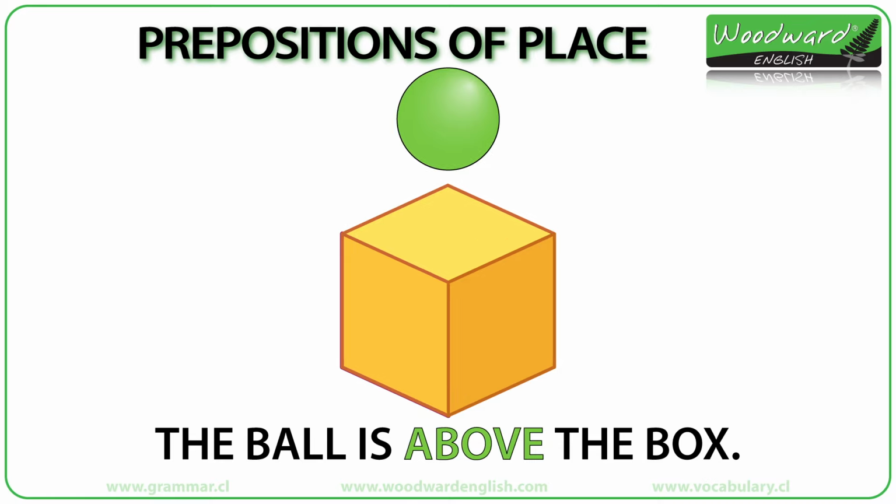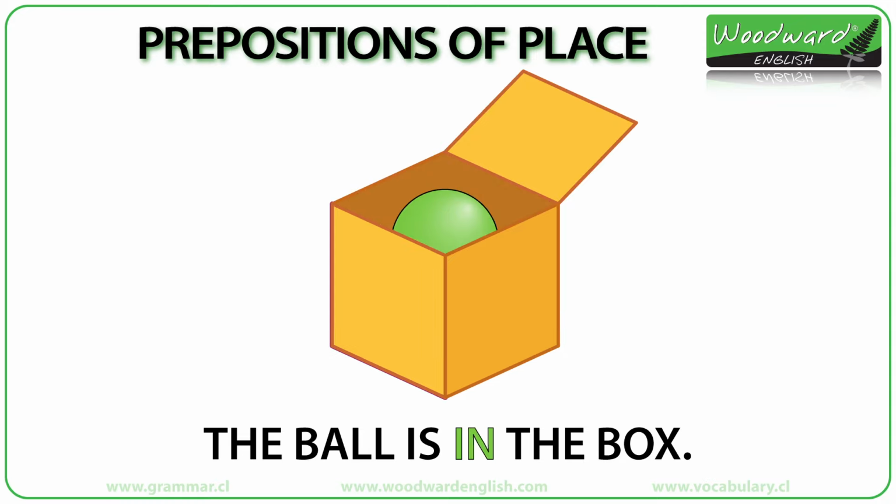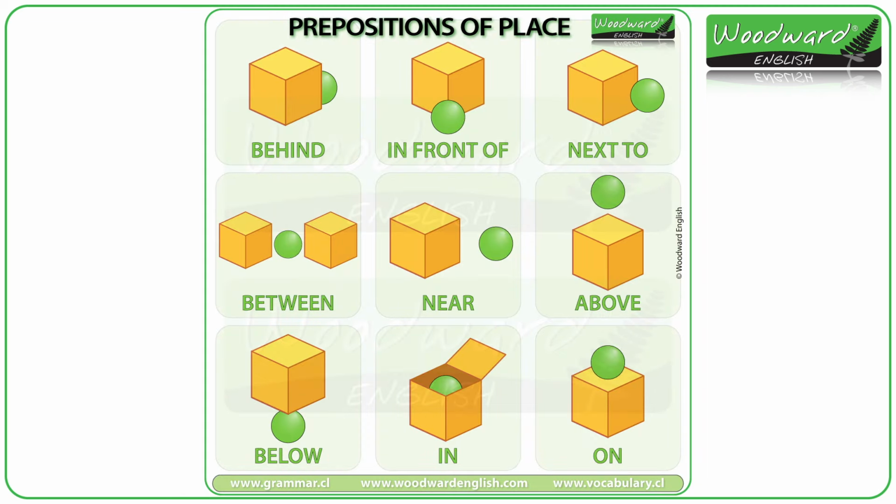The ball is above the box. The ball is below the box. The ball is in the box. The ball is on the box. Behind, in front of, next to, between, near, above, below, in, on.